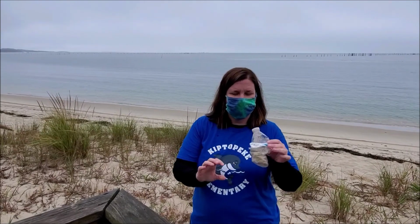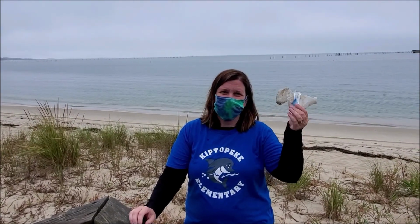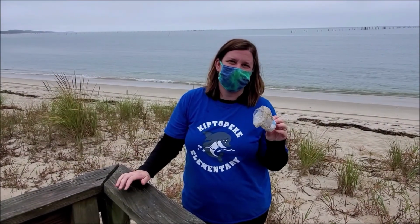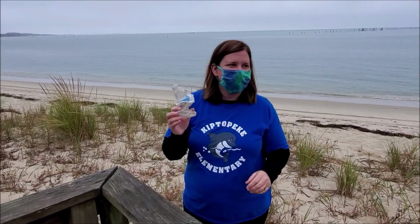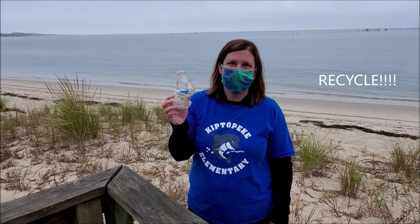While we were filming, we noticed this on the beach, a plastic bottle. What should we do with this? Not throw it on the beach. Plastic is the worst thing that you can throw on the beach. It takes about 200 years to decompose. Okay. So this is very harmful to marine life, to animal life, so let's find a trash receptacle and do what needs to be done with this.